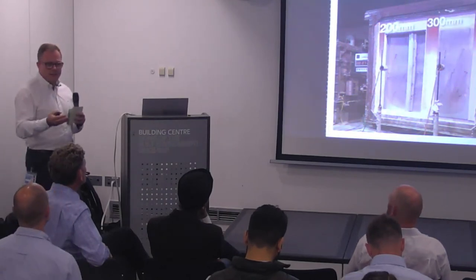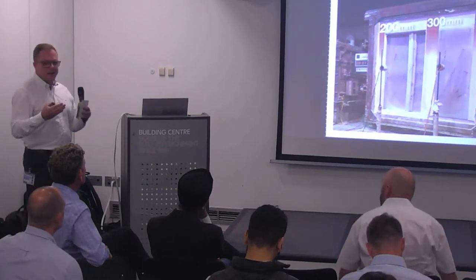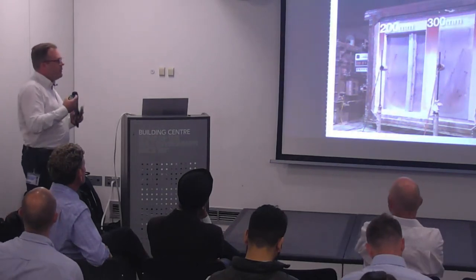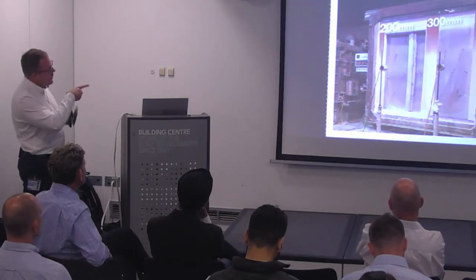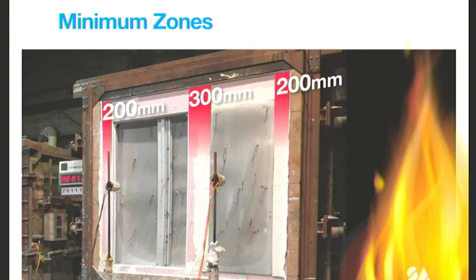Rigid walls, high density, low density, not expecting them to move, whereas where we test with flexible, the vertical edges of construction are not fixed in a way, and this helps us to simulate a much larger wall. How often are we going to put two doors next to each other in a 3 metre wall? Not as often as you think.